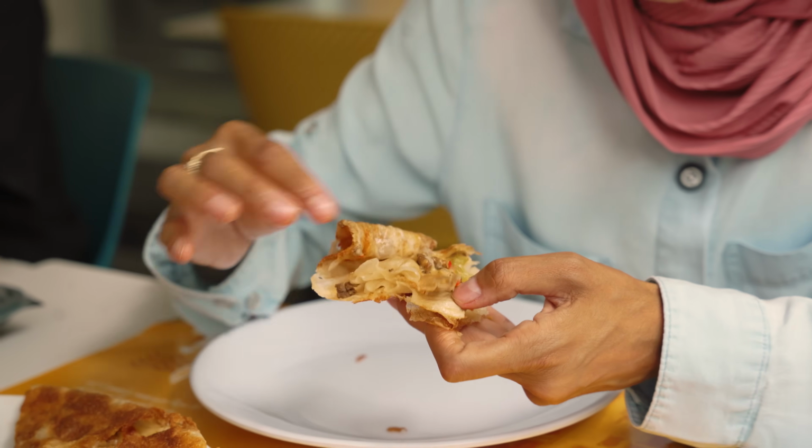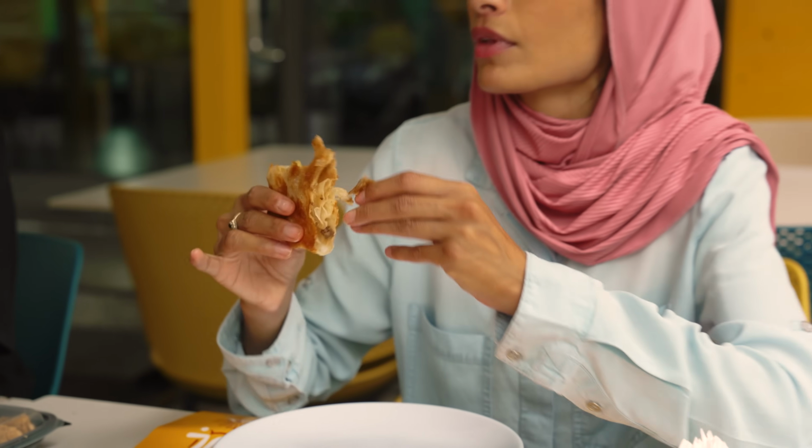I know that a lot of people like to get this delivered, but I truly believe in the joy of coming here and eating it, because when it sits in a box, these layers are going to steam, and you're never going to have it as crisp as this. And just look at it.